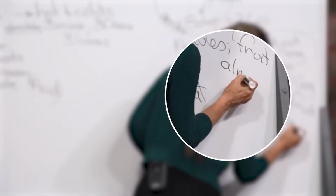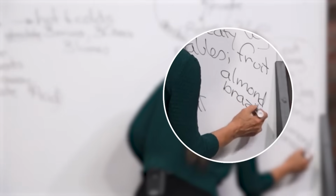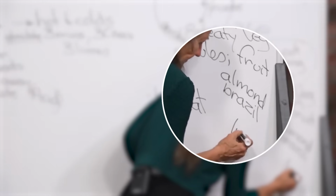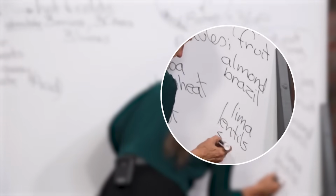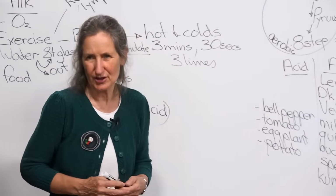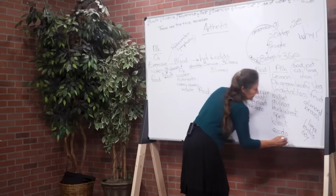Almonds are the alkalizing nut, and Brazil nuts. They're the two alkaline forming nuts. And regarding legumes, the lima bean and lentils and soy. And again, the soy must be organic, non-GMO. All your seeds, they also have an alkalizing effect.